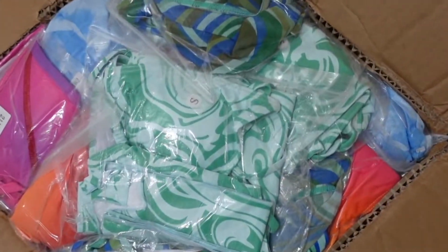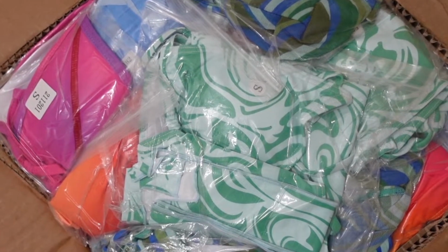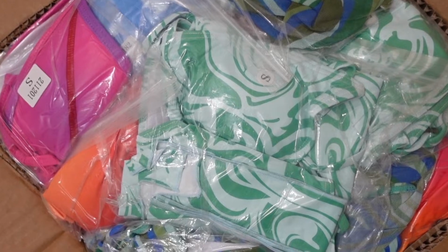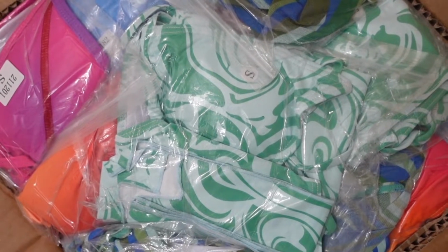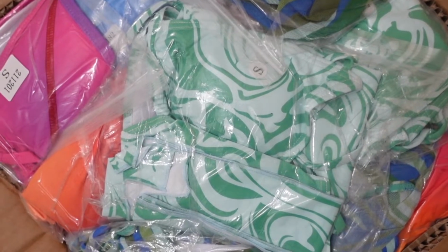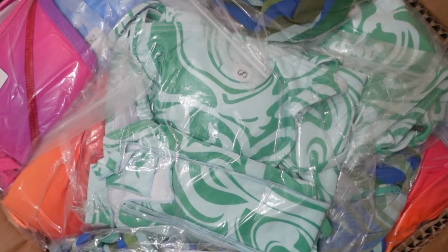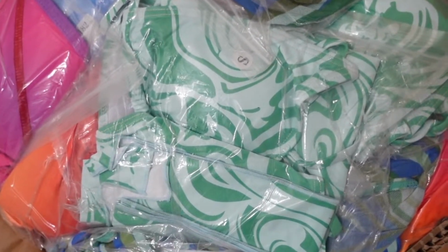All right, so as you guys can see in this order, I've really told my vendor that I wanted lots of bathing suits because it's spring break. It's a lot of stuff coming up. You have Miami boys. You have so much stuff coming up in Florida and in other states. It's about to be summer, so I was like, I need to get a lot of cute bathing suits. So that's what's mainly in this order here.